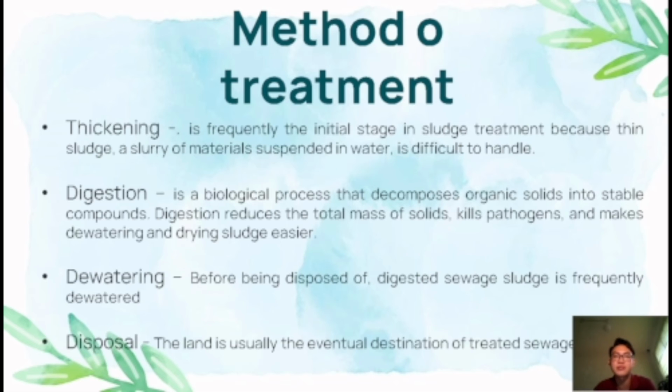Digestion is a biological process that decomposes organic solids into stable compounds, and digestion reduces the total mass of solids, kills pathogens, and makes filtering and drying sludge much easier. Sludge that has been digested has the appearance and quality of potting soil.